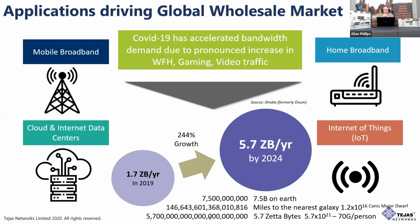Also, cloud and internet data centers. Right now, they're extremely centralized, but we see that moving out farther and farther from the centralized locations to smaller data centers, not quite at the edge of the network, but about the aggregation layer of the network. And that's to reduce latency for a number of applications, everything from 5G, getting data there faster, to enhancements in video, etc.